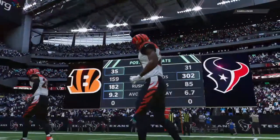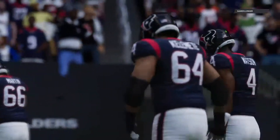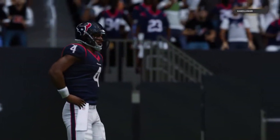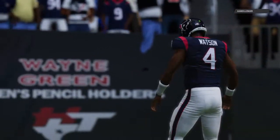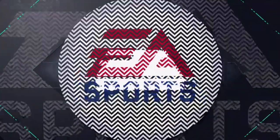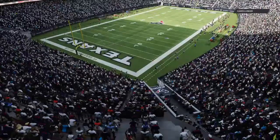So for Cincinnati, a win will come too late to save a losing season, but they do move to 6-9 on the year. And they'll head back home next week to take on the Baltimore Ravens. Meanwhile, for Houston, they're guaranteed now a sub-500 season as they fall to 6-9. And they'll be at home next week for a date with the Tennessee Titans.